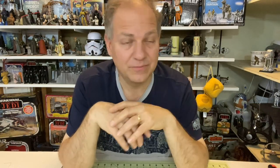It was an R2 and R5-D4 salt and pepper shaker. The two of them together. That one was very rare. I remember years ago, like in the 90s, it was going for like $200. So today, it's probably far, far more.